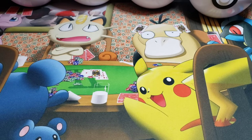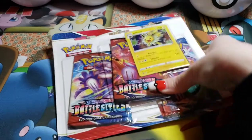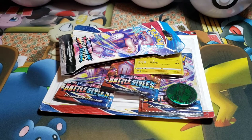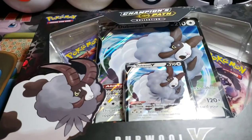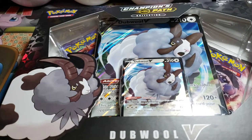All right, so today we have Battle Styles, Bargain Bin, guys, with a coin and Jolteon promo card. That's a dope promo card, which I will show you as soon as I open it. That light is glaring, I'm sorry, guys. And then we also have some more Battle Styles. And, of course, we also got more Battle Styles. We loved this puffy, round, joyous little boy before. We also got another Dubwool V Box. The last one we did gave us some good stuff.